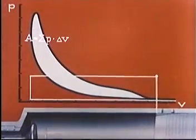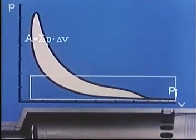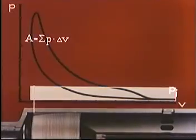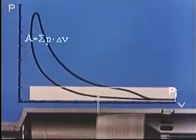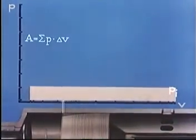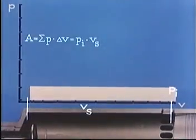This constant pressure, Pi, the mean indicated pressure, can be determined so that it gives the same area as in the actual diagram. In calculating the power, it is a great advantage to have to reckon only with a constant Pi during the expansion stroke, instead of the actual varying pressures in both the compression and the expansion strokes. The work in kilogram centimeters for one revolution will thus be A equals Pi multiplied by Vs, where Vs is the full stroke volume in cubic centimeters, and Pi the mean indicated pressure in kilograms per square centimeter.